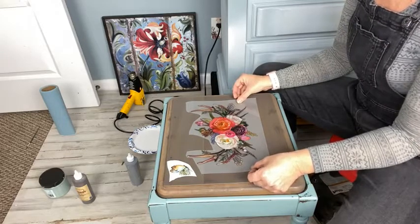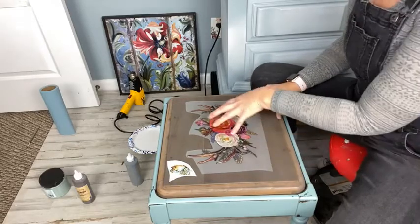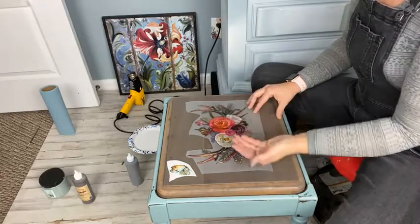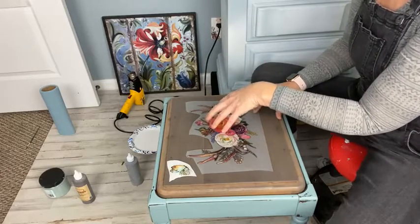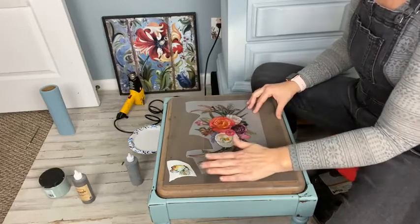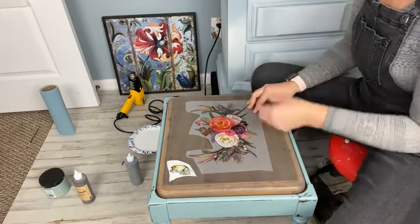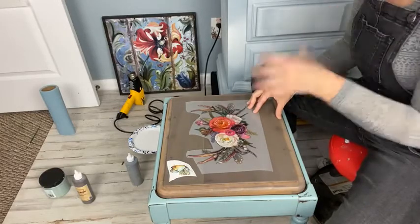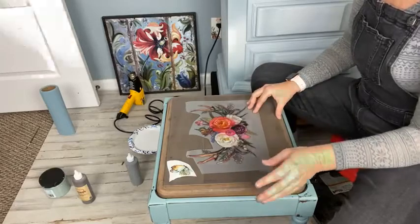You can measure. I don't frequently do that. I usually will try to eyeball it. So this transfer is sticky. Notice it's bubbled up. I do not have this transfer pressed down on my surface because if I would rub this down, there's a chance that it would stick. The Dixie Belle transfers are really good about peeling back up, but I don't want to damage my transfer while trying to decide where I want to place it.